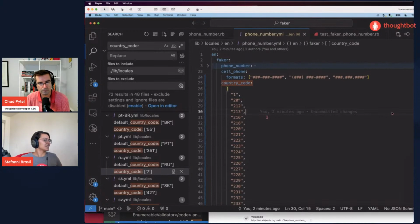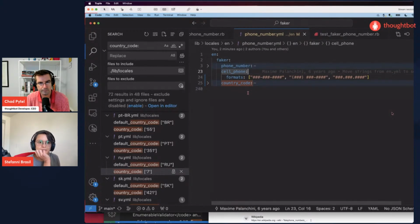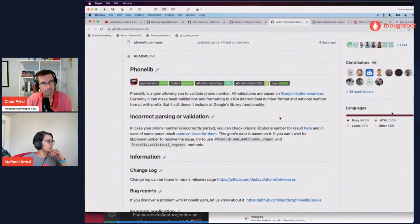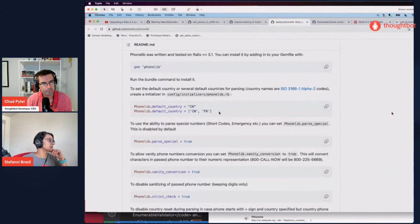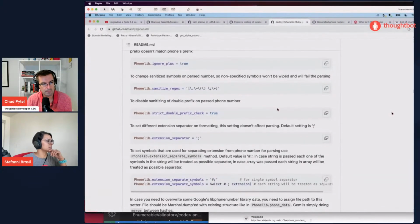Cool. Okay, so I will move this to a branch, and everyone can take a look at the repository later. And I'll also take a look at the numbers that are being generated using Phonelib to see how it's working now with those changes. Phonelib can't generate fake numbers, right? No. Yeah. You can set the country as well, but it doesn't generate.